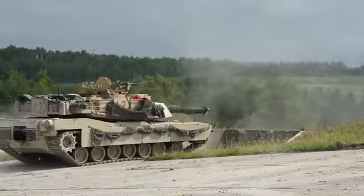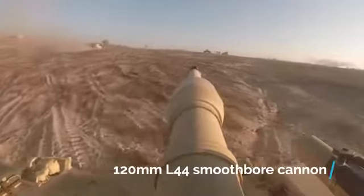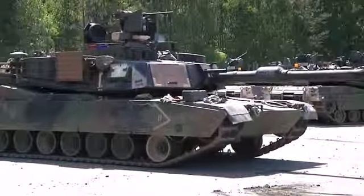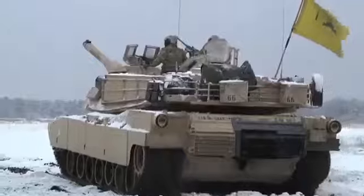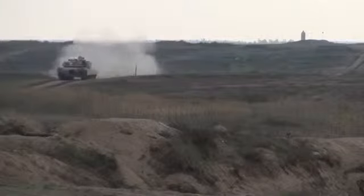While its firepower may be slightly inferior to other tanks, like the Leopard 2A7, due to its shorter 120mm L44 smoothbore cannon, it is still a very dangerous war machine. The M1A2 Systems Enhanced package is a successor to the M1A2. It can fire the M829A3 APFSDS rounds with the depleted uranium penetrator and M1028 canister rounds that discharge a massive blast of tungsten fragments at muzzle exit. This round is devastatingly lethal against assaulting infantry.